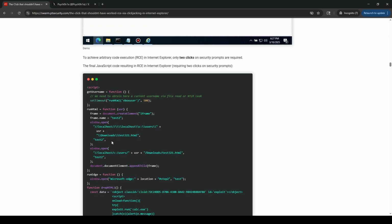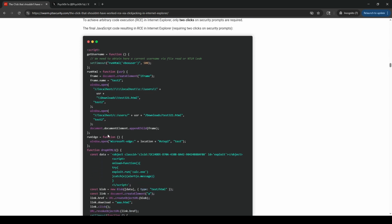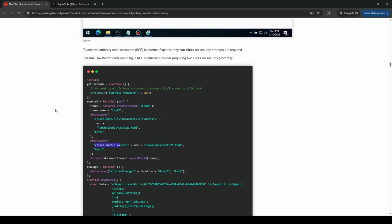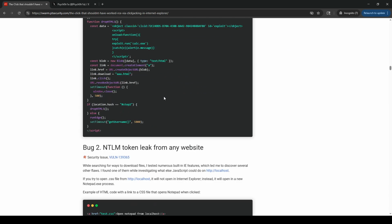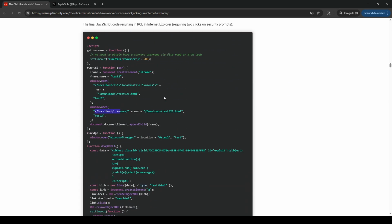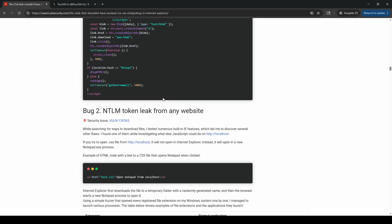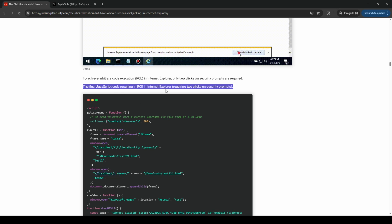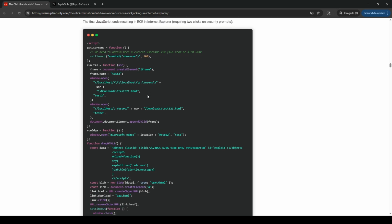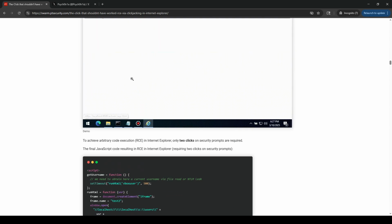Do we need a window.open to open the file URI? Or is it abusing something? Maybe this got fixed. The final JavaScript code, yeah, okay, 2 clicks on security prompts. Yeah, that's not great. Bug 2, this is great, we're on bug number 1. We're going to be working our way to some really cool stuff here. Not that this isn't a great dance.